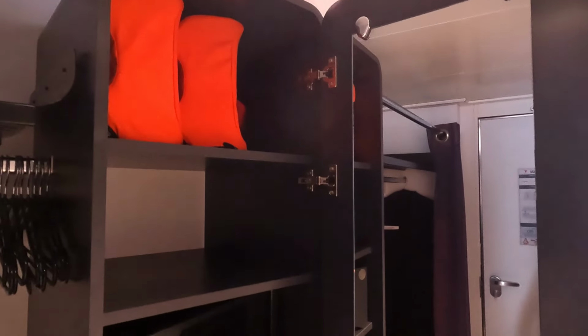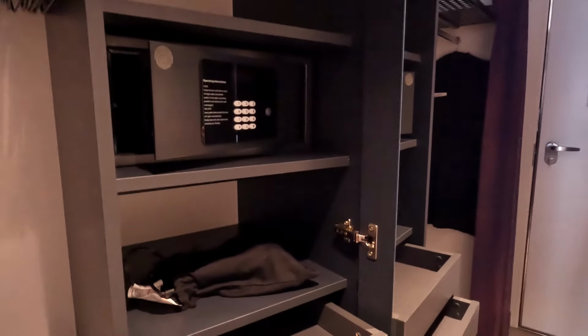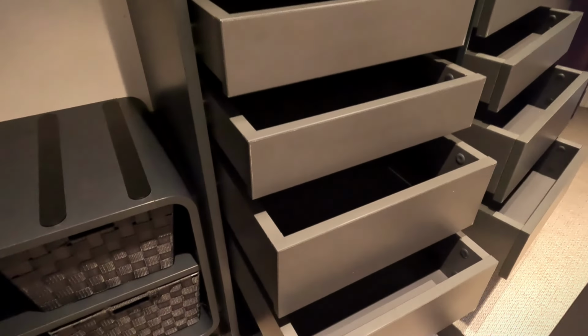One thing to note is that where you hang your clothes only has a curtain, if that's important to you. There is a small closet with a door that has shelves, several pull-out drawers, and a safe.